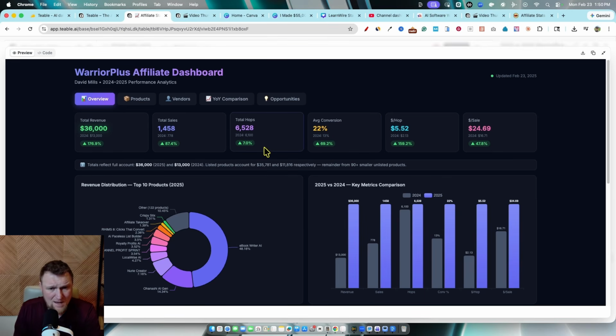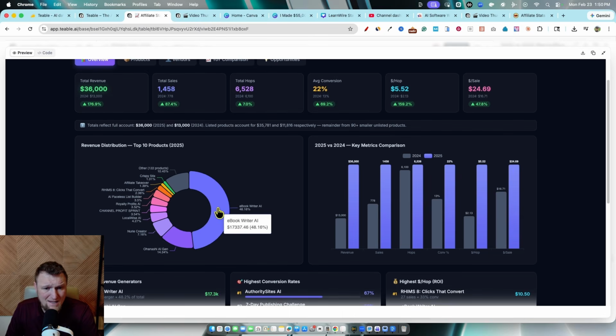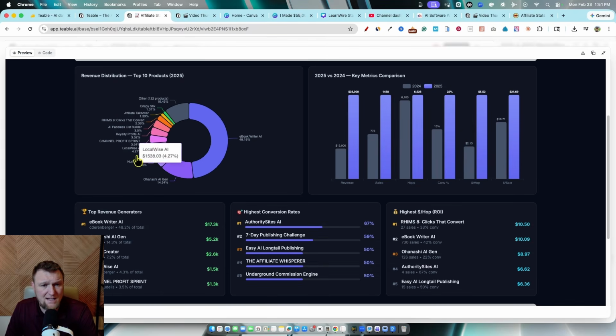If you were an inventory manager and you're looking at inventory and shrinkage and loss, you could create all kinds of different things. Total sales right over here. Everything was up. We had a really nice year in 2025. You can see all these charts. Ebook Writer AI made a huge amount of money, $17,000, 48% of the revenue. Nice pie chart breaking this down to all of the different things that I've sold over the last couple of years, top revenue generators.